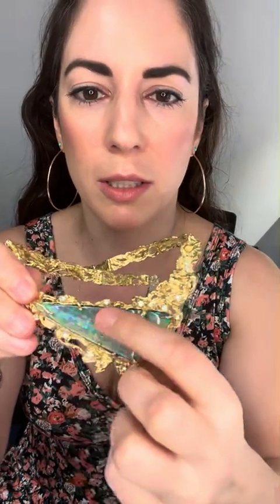Look at the back. So you can see the rock and the matrix in the rock. And then this huge, gorgeous, wavy, organic opal. And he took it and he mounted it and he let the stone dictate the piece, like a true artist would.